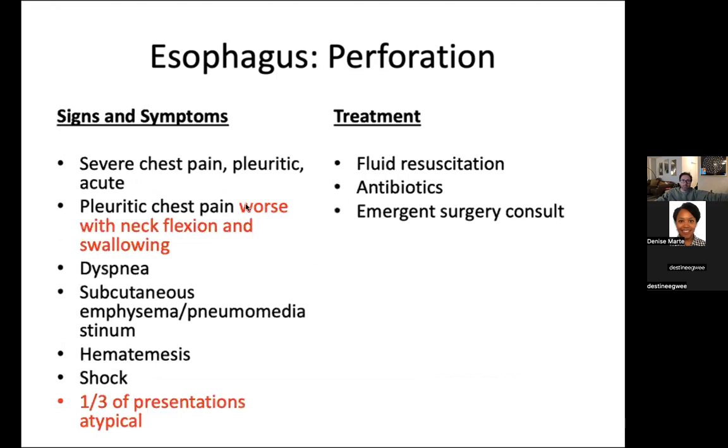The signs and symptoms, the classic one is pleuritic chest pain, worse with neck flexion and swallowing. You might feel subcutaneous emphysema, and they may have some chest pain. You're going to resuscitate these people. You're going to definitely give them antibiotics. You're going to probably get a chest x-ray. Sometimes now cardiothoracic will ask you for a CAT scan, and then you're going to get a surgical consult. That's really the treatment.